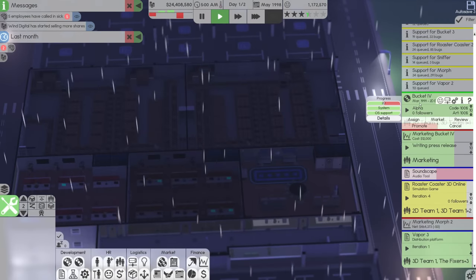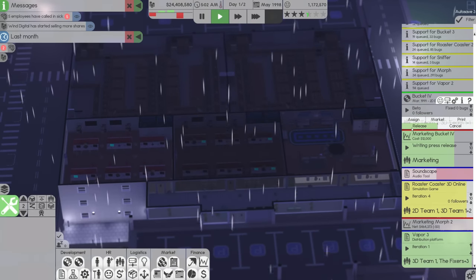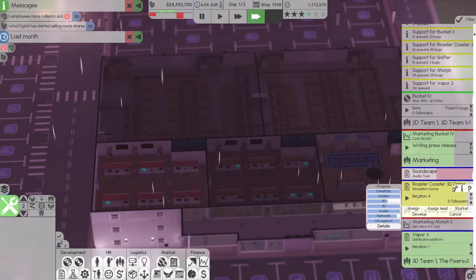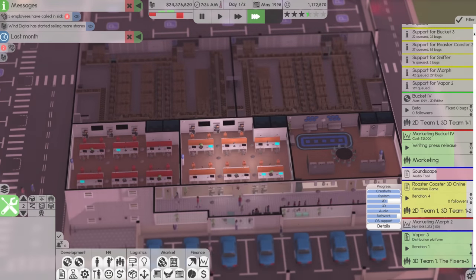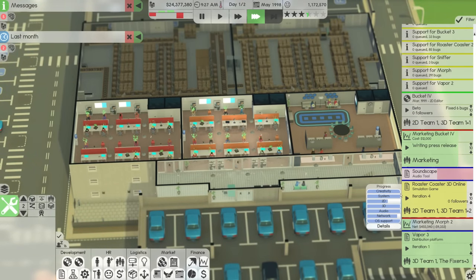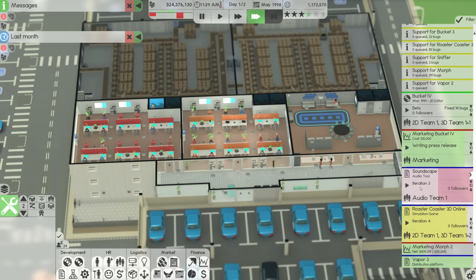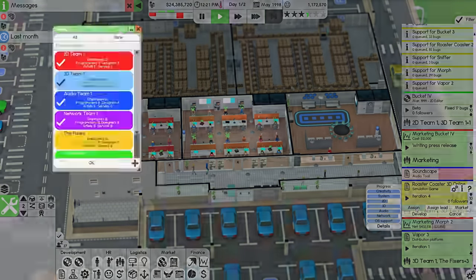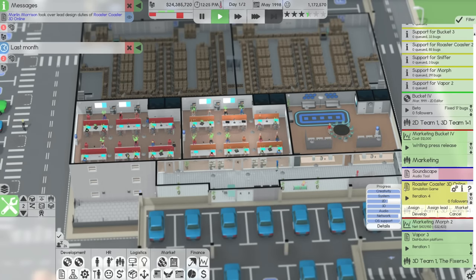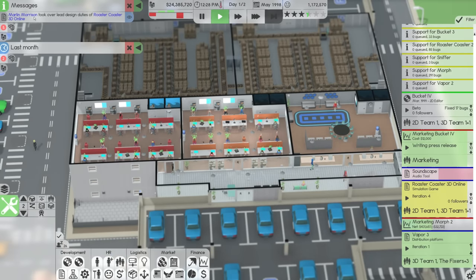Now, Bucket 4 is ready to go into beta, so we'll get that moving along, which is lovely to see. Roaster Coaster 3D Online, I really want this guy to get done with its current phase. It's kind of frustrating that it's taking this long. Let's go ahead and take the audio team off of it, which means Marlon Morrison has taken over lead design duties.